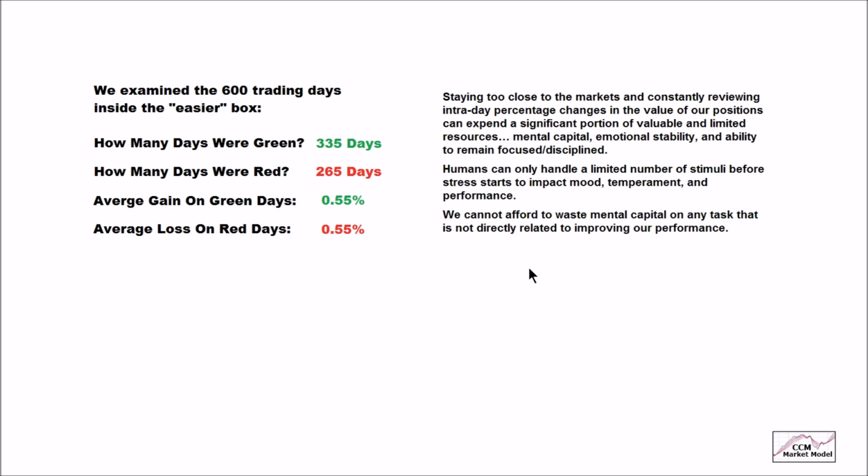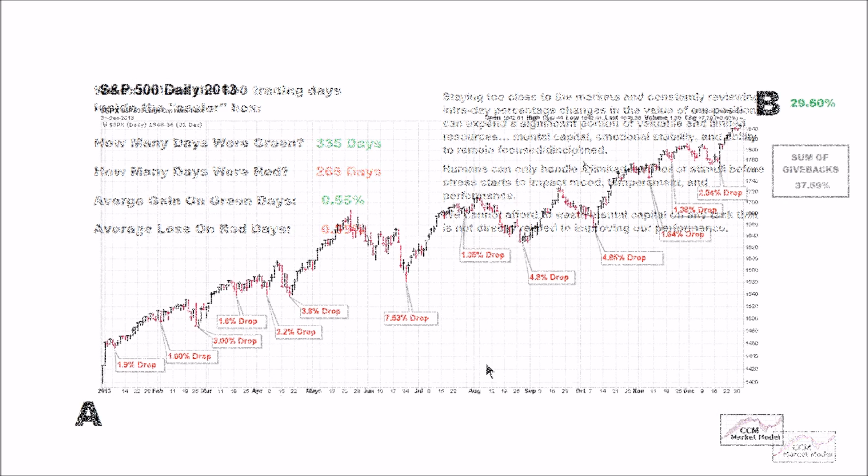As human beings, when we see a bullish analysis and we see bullish signals, we're somewhat almost appalled when the stock market has the audacity to go down for one or several days. Again, staying too close to the markets and constantly reviewing intraday percentage changes in the value of our positions can expend a significant portion of valuable and limited resources in the form of mental capital, emotional stability, and the ability to remain focused and disciplined.